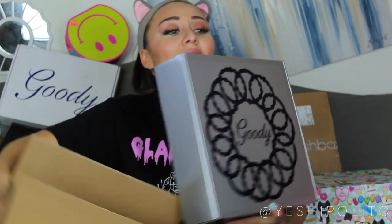We only have a few more boxes. Ooh, this one is also from Goody Hair. I think these are like hair ties. I kind of have to go pee, but oh, I don't want to. Okay, so you open it up and it says Ouchless Forever. Oh. So this is interesting.